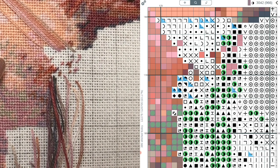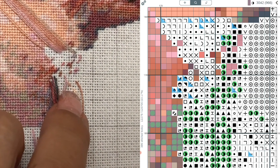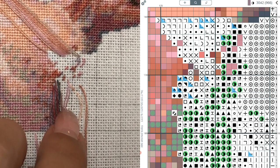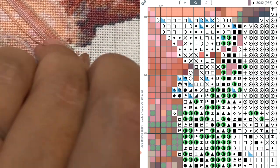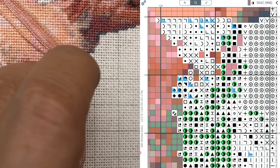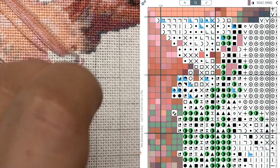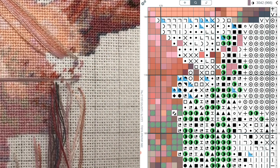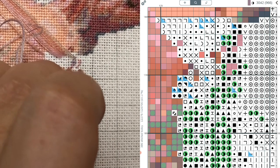So I was already thinking about the frame, and I know that their apartment is very modern, furnished in a modern way. So I was thinking about a silver frame, silver something, or gray, I don't know. Yeah. Let's see how it will go.